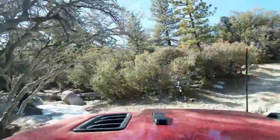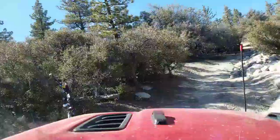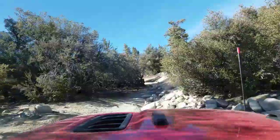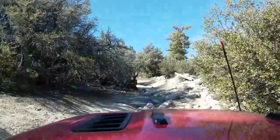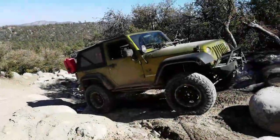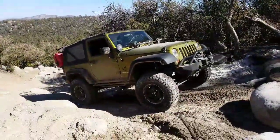Alright, with Jennifer's help, I made it. Now let's see if we can get Jen up. Get that spot where you park. Alright, there you go. You're gonna go up on your passenger and then it's gonna drop. So slow. There you go.